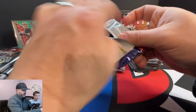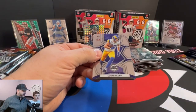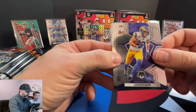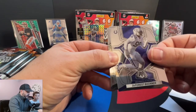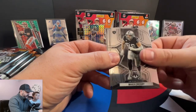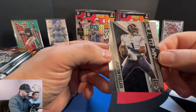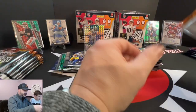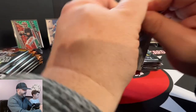One more pack? No, two more. There's a Bear on the back, but we don't really care about any Bears right now, right? No more. So there's the football one, Super Bowl parallel. Cooper, DeForest Buckner, Aaron Donald, Maxx Crosby, Eric Dickerson. So full of vets. Will to Win Justin Fields. It's still a cool card. We'll still sleeve it. Second year Fields, we're in Chicago. It's a cool looking card, that Will to Win.